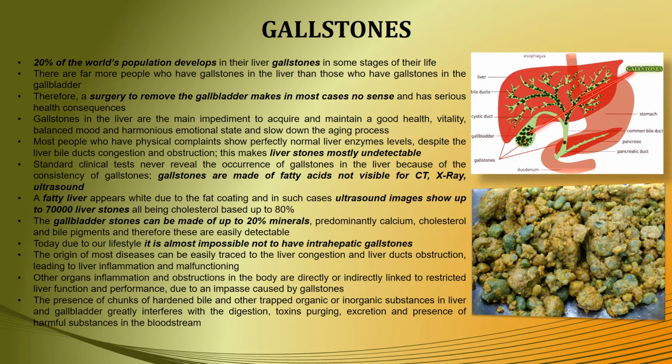The gallbladder stones can be made up of 20% minerals, predominantly calcium, cholesterol, and bile pigments, and therefore these are easily detectable. Today, due to our lifestyle, it is almost impossible not to have intrahepatic gallstones. The origin of most diseases can be easily traced to the liver congestion and liver ducts obstruction that are leading to liver inflammation and malfunctioning.